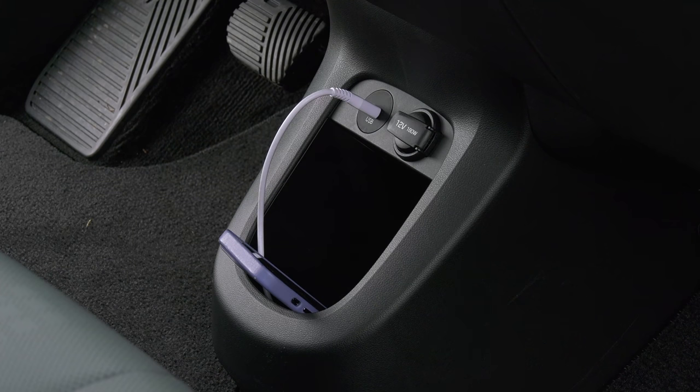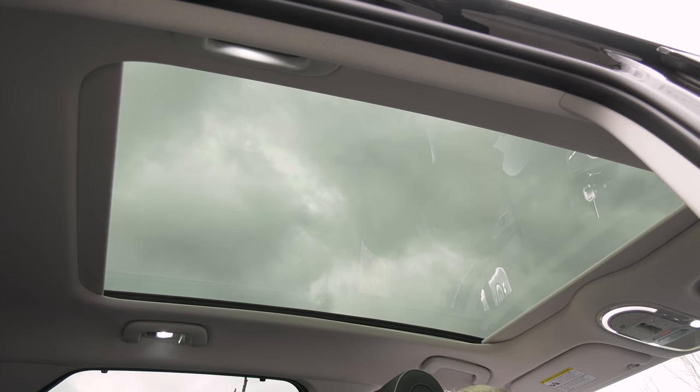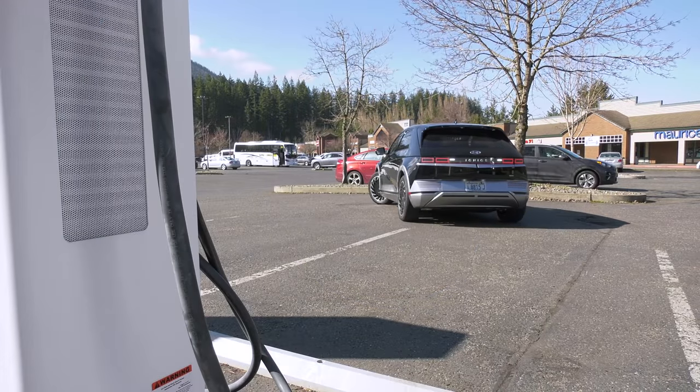Nope, bring a cord. This makes me happier though. The glass panel is huge. Oh, and the 8-speaker Bose system is worth mentioning, with rich, punchy sound. Loud too. Let's get back to charging.